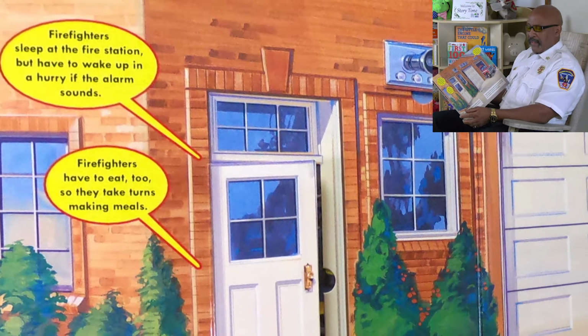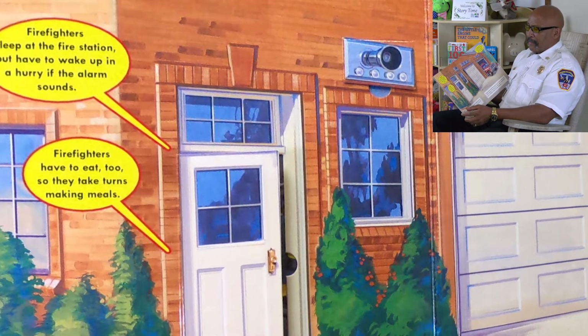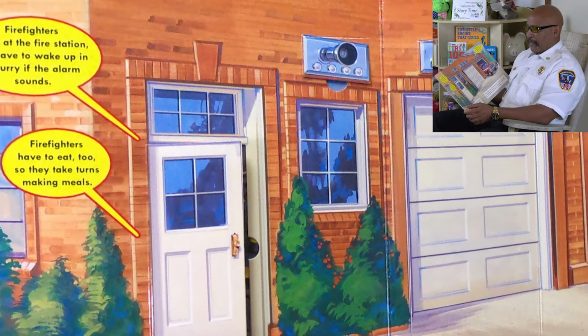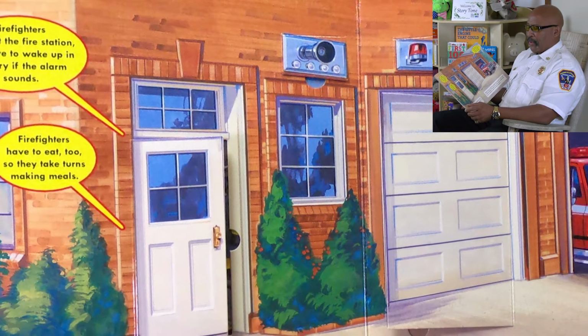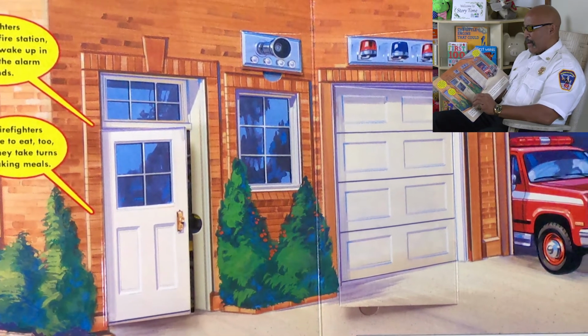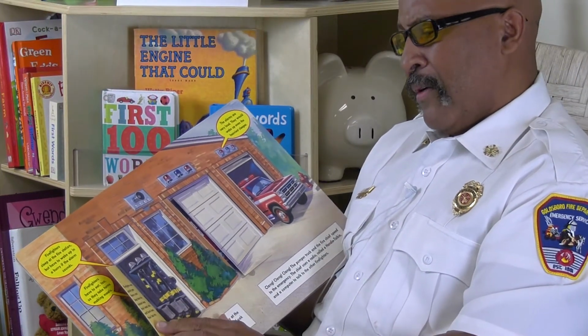Did you know that firefighters sleep at the fire station? But they have to wake up, sometimes in the middle of the night, if there's an alarm. Firefighters also eat, but they take turns making meals. We don't get all of them from McDonald's.